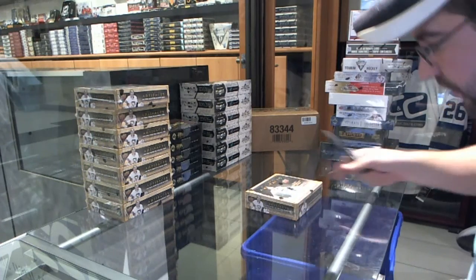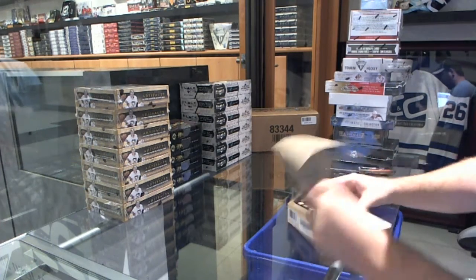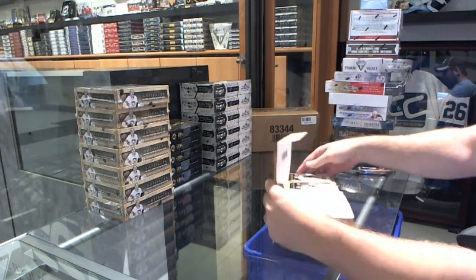Here we go, starting off CNC break number 5220. We have the 8 box 1314 Upper Deck Artifacts. Good luck to everybody in the break.